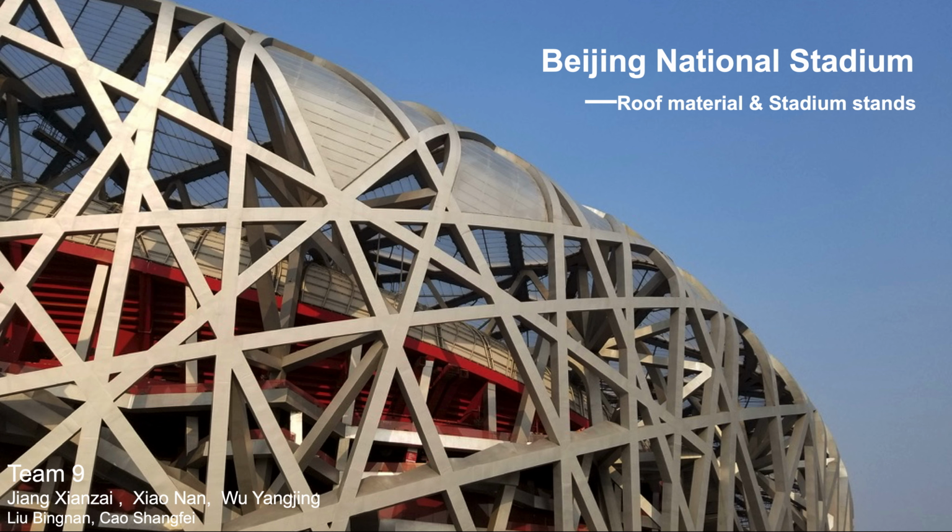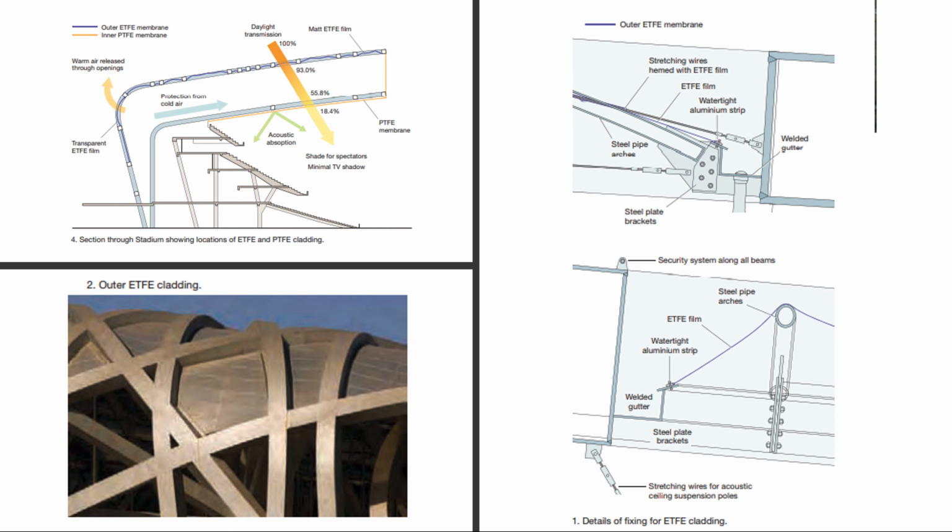Today we will analyze the chemical properties of the roof materials and the stadium stands. As last week said, the roof comprises two membrane layers. The outer is a single-layer transparent ETFE membrane system, which functions as weatherproof protection for the spectators' stands, which serves as the acoustic ceiling and provides shade for the spectators.